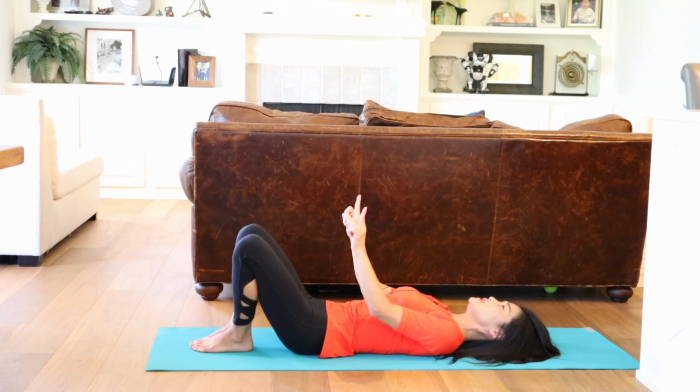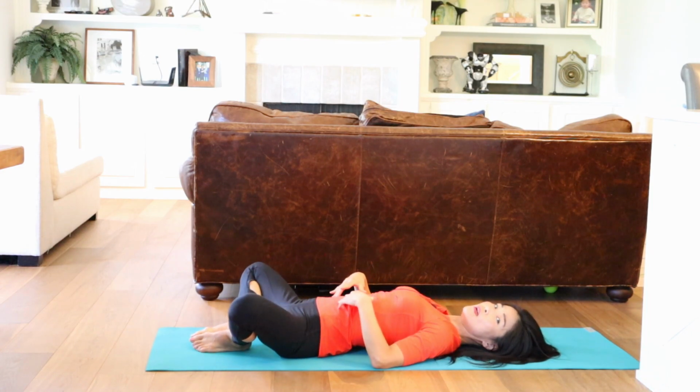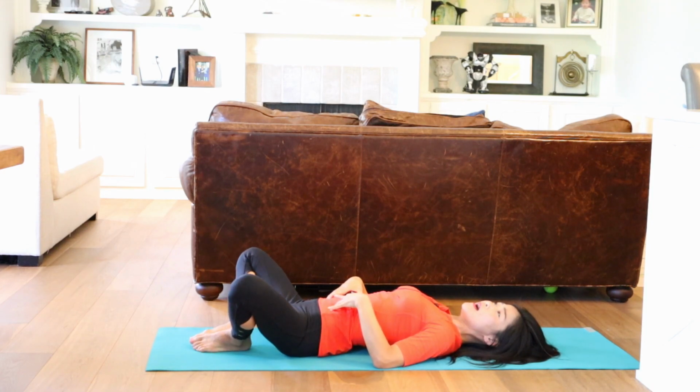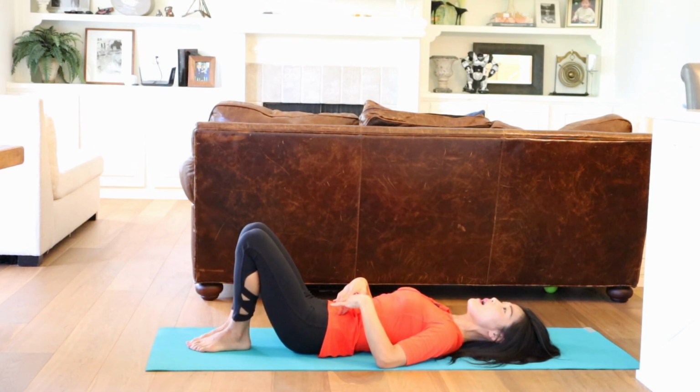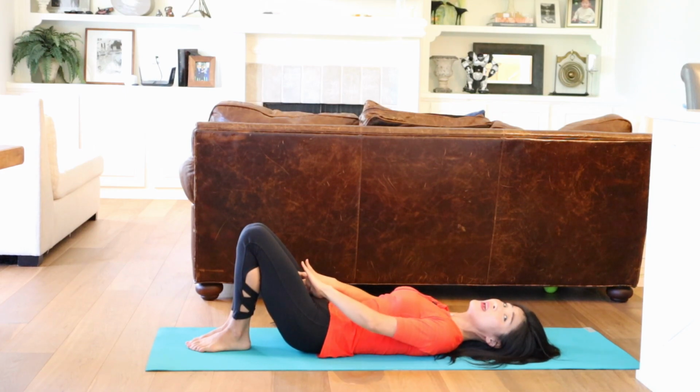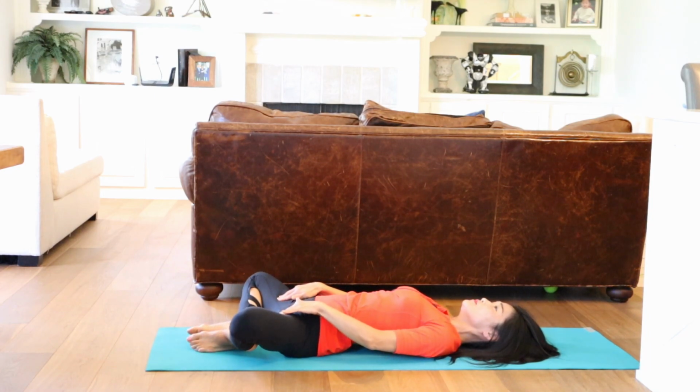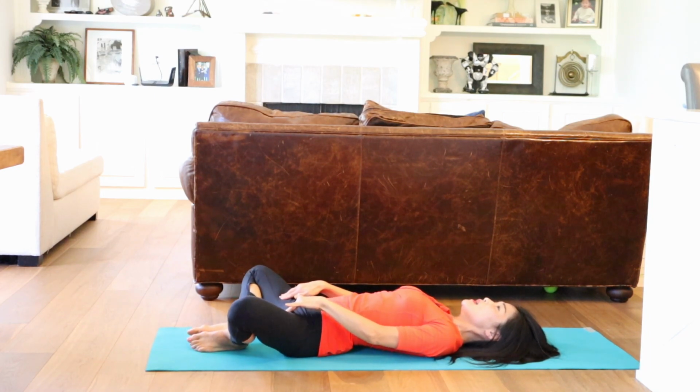You're going to spread your knees apart on the inhale, right? Same thing. Now we're recruiting our leg muscles. And exhale back. Make it count. Really feel your adductors. Inhale, arch your back. And exhale, close.